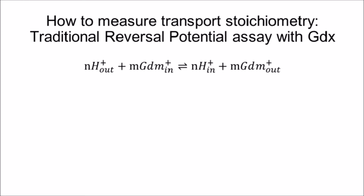So this is an example that I will show you with the protein GDX, which is a proton guanidinium antiporter from E. coli, and it is a homolog of EmrE. So it's a good system to work out this transport assay for us.